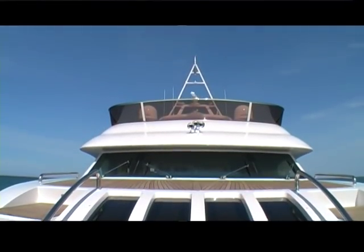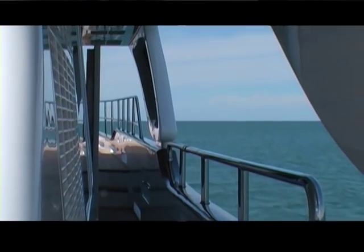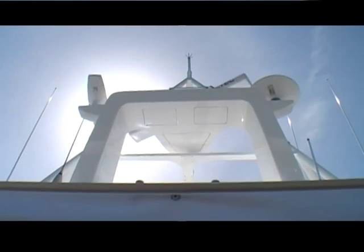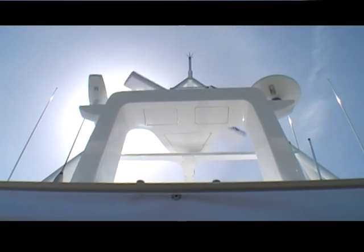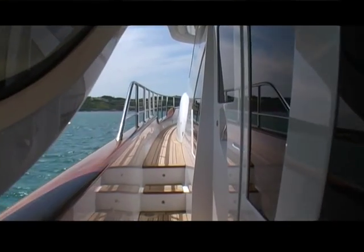Her enormous foredeck has sun cushions when required. Wide and safe side decks with CCTV cameras are important security features. State-of-the-art navigation and safety equipment, including a FLIR thermal imaging camera to aid security and navigation.